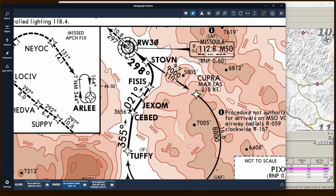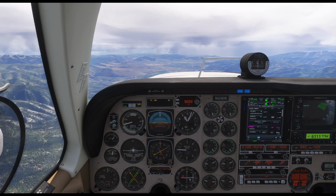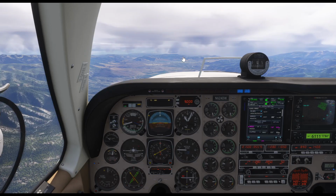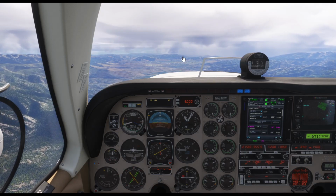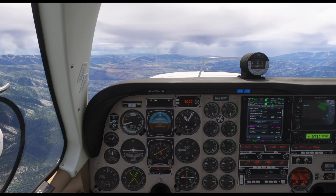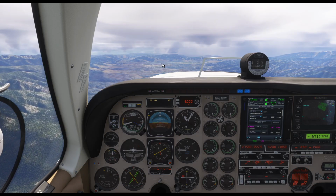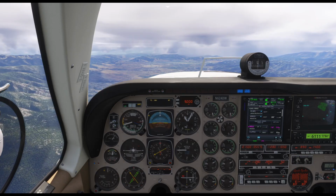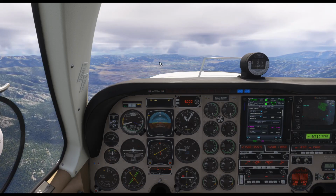4 Delta Whiskey, contact Spokane approach on 124.9er. 124.9er. Spokane approach, November 624 Delta Whiskey is with you at 9,000 for the RNAV approach, runway 30 into KMSO. November 624 Delta Whiskey, Spokane approach, good afternoon. Houston altimeter 29.94. 29.94.